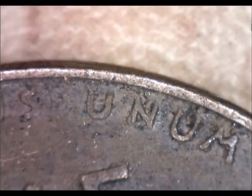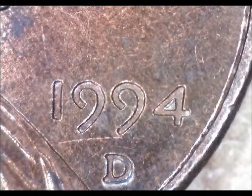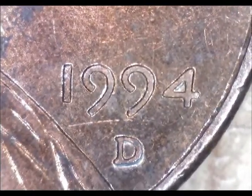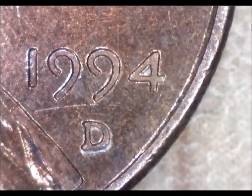Can't really see a whole lot over there. But that N really looks suspicious, like something's underneath that. That's a pretty cool find. Okay, now the 1994 again. This is a D. Look inside the 4. That caught my eye. The line that's inside. I have another one of those.